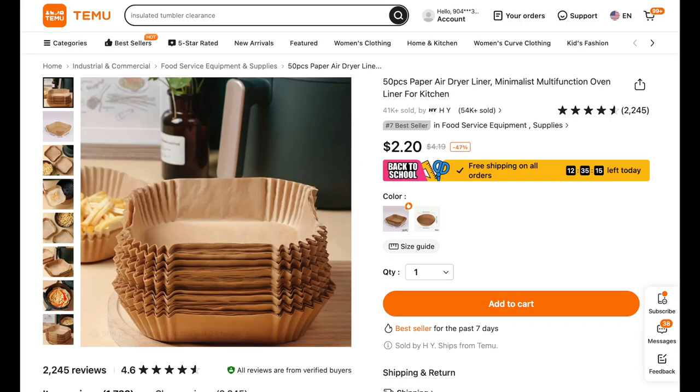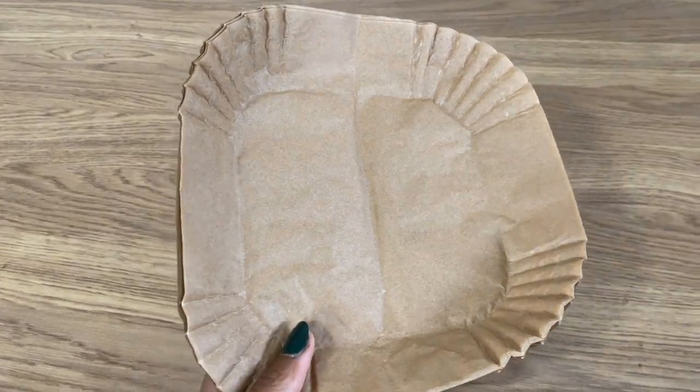And speaking of easy, this 50 count of paper air fryer liners makes cleanup a breeze. I mean, air frying's already easy, so why do we want to make cleanup hard? They come in square and round, and I think they're actually pretty.